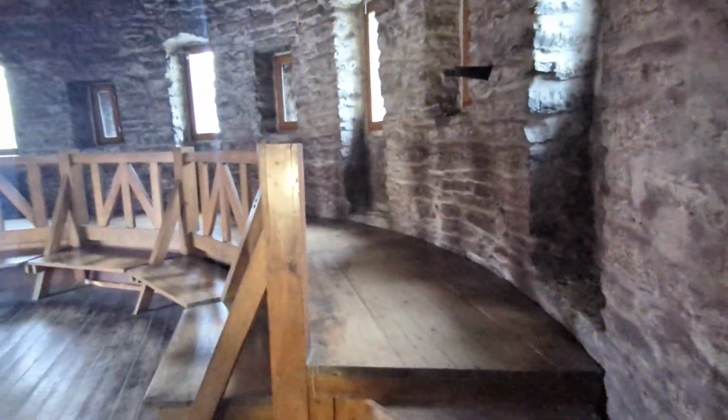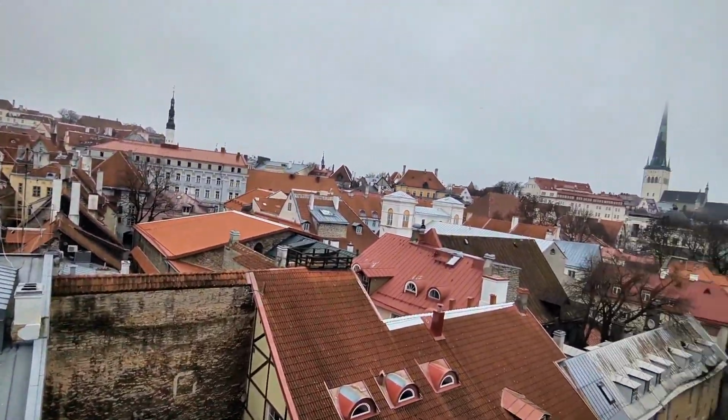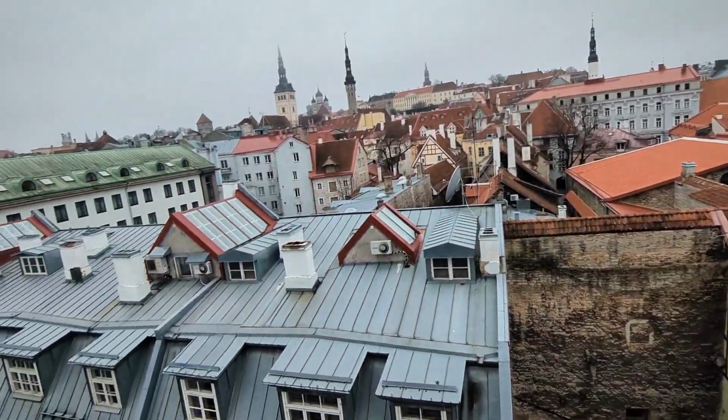Oh wow, this is nice. Wow. It's so cold. It's very cold. Wow, and this is one of the views you get out the window. Done a bit of hashtag research. It was named after Hellemann, who was a citizen of Tallinn. Pretty stunning, to be fair.